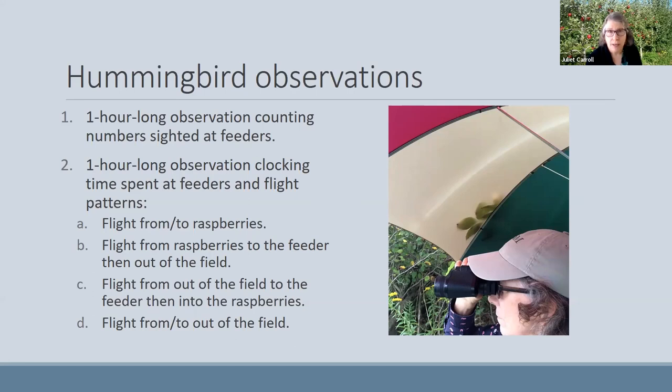I noticed 4 flight patterns. One was the birds flew from the raspberries and then back to the raspberries when accessing the feeders. Another is they flew from the raspberries to the feeder and then out of the field. Another is they flew from outside the field to the feeder and then into the raspberries. And the final flight pattern was they would fly from and to the feeder from outside of the field. The top 3 of these behaviors would show that they were occupying the raspberries and had predation opportunity to feed on SWD.